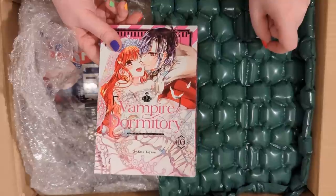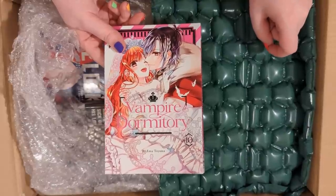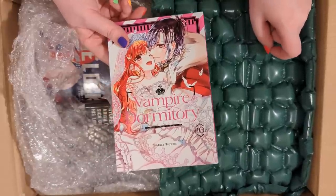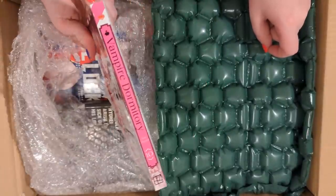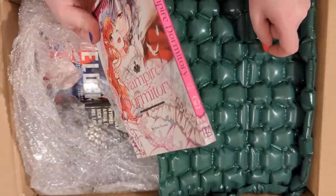It's like a fun vampire trash. I still think it's better than Rosenblood. I don't think Rosenblood's very good. I stand by that. But I don't think this is amazing either. Sad. But it has very good colorful spines, so that gets bonus points.